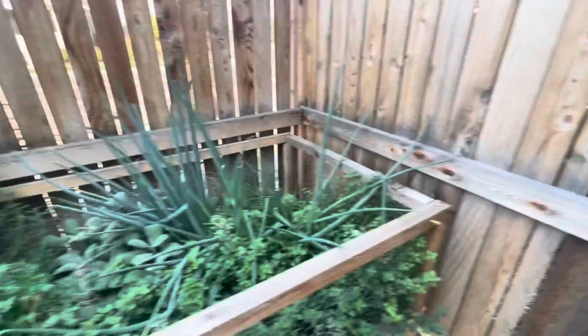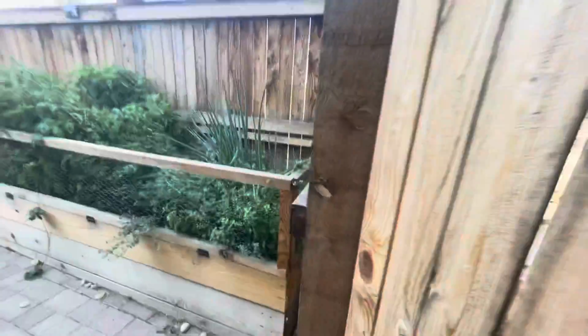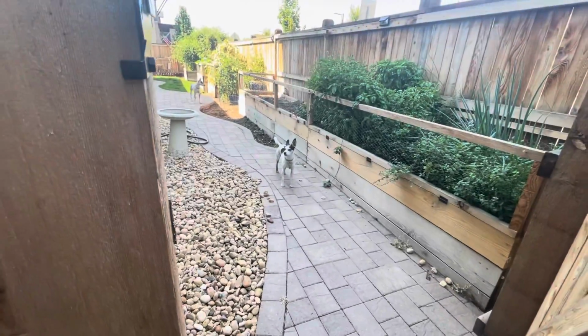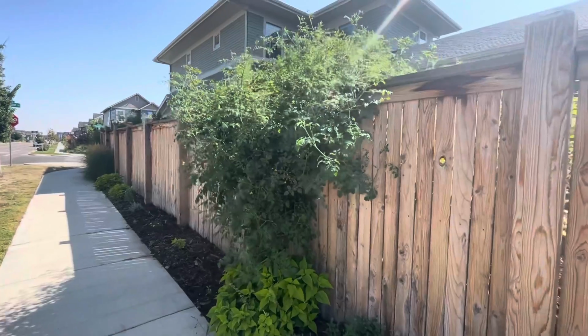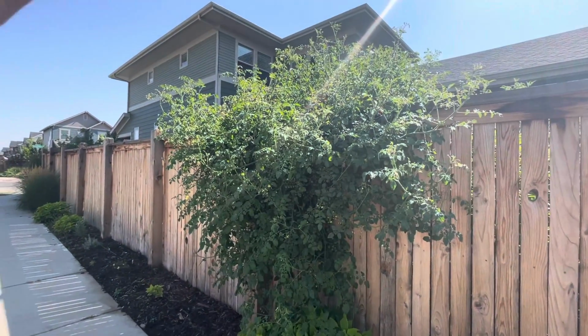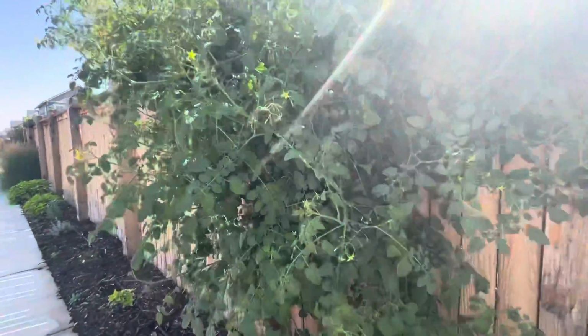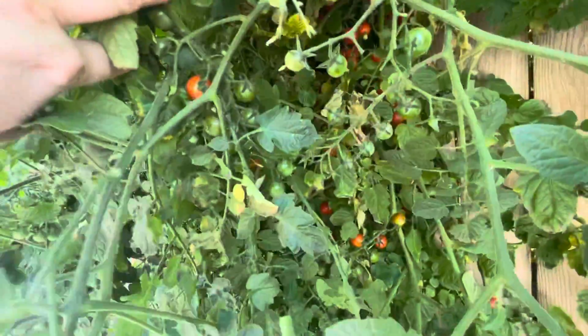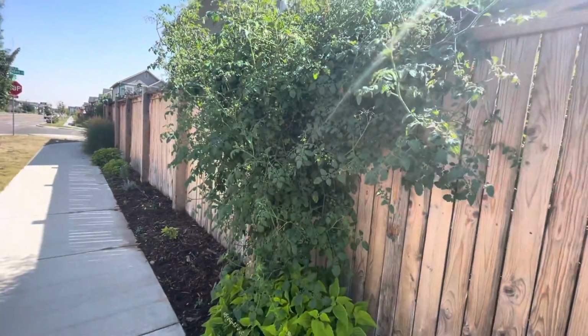All right, so we are going to pop out into the front yard. So say goodbye to Wrigley. Okay, so I popped over here to show you this crazy tomato plant, which, as you can see, has grown up over the fence and is now nearly touching the ground. And so inside here I still have lots of cherry tomatoes that I can harvest. So that is pretty much the biggest cherry tomato plant that I think I've ever grown.